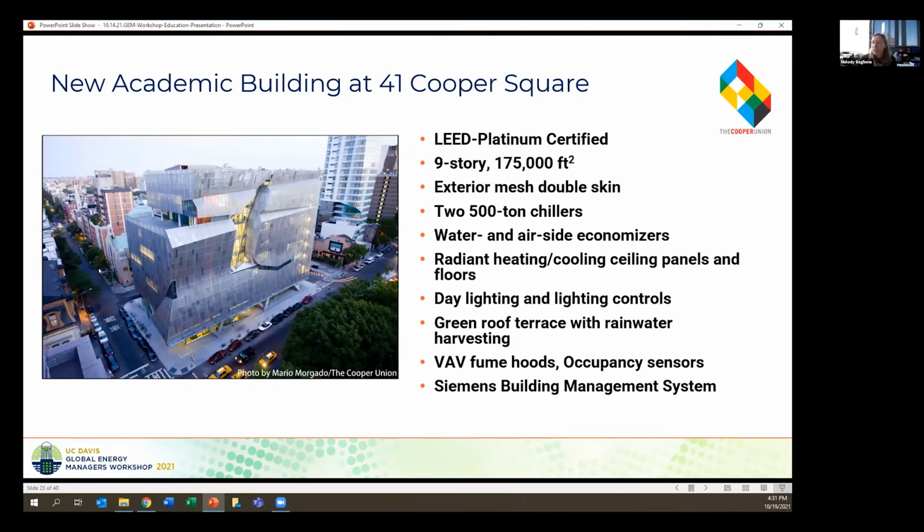So again, we moved into this in 2009, we moved into a new academic building. It's 9 stories, 175,000 square feet, a laboratory building. It has a double facade, 2 500-ton chillers, water and air side economizers, radiant floor, day lighting and controls, green roof terrace, rainwater harvesting, VAV fume hoods, occupancy sensors, and a building management system.